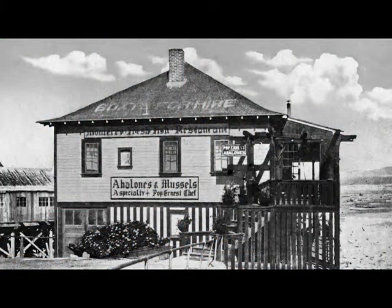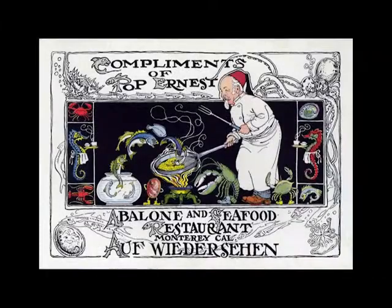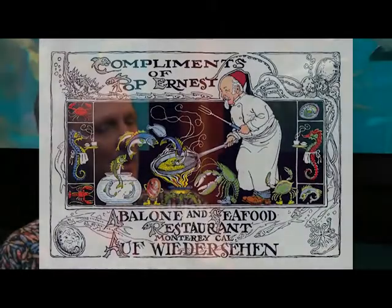Initially it was called The Club because it was in the old Monterey Yacht Club. And then quickly he changed the name to Pop Ernest and became known as the Abalone King. Abalone stew, abalone salad, abalone steaks. In fact, there were two restaurants in the building. There was a lower level that catered to the working class and an upper level that catered to the Hotel Del Monte class. He would serve abalone stew in the abalone shell.